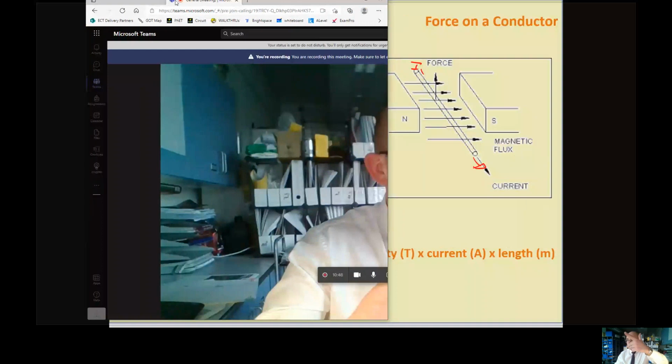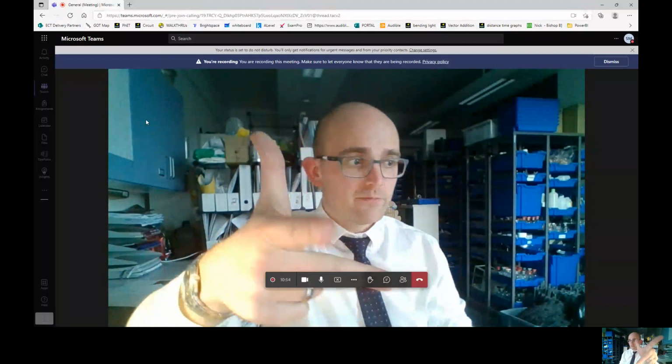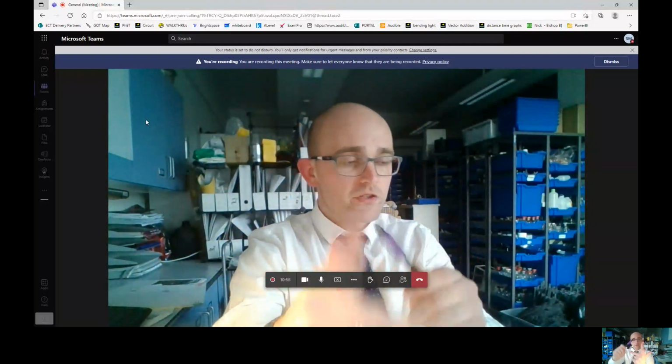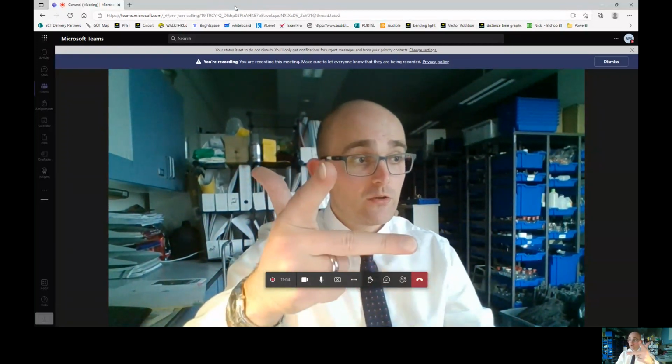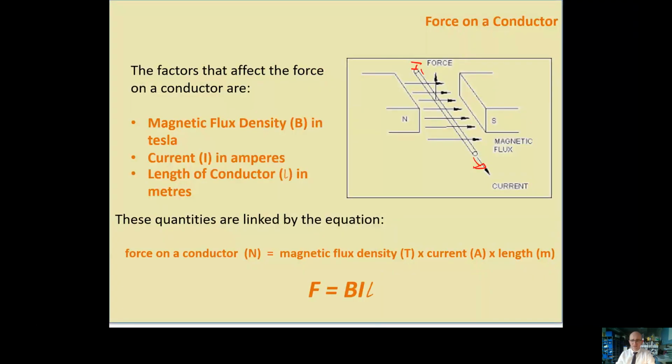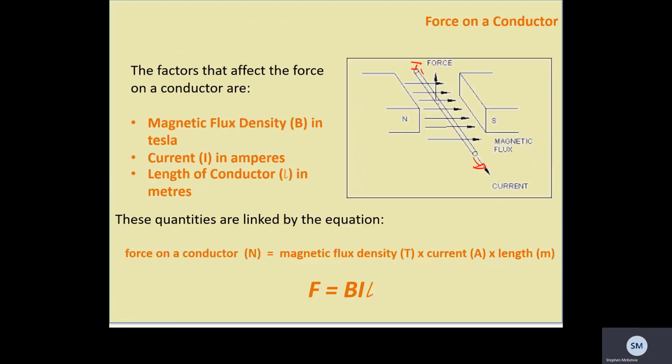So this is the FBI thing. I've got a right angle there, and I've got a right angle there, and you put it out like a little gun. Force on your thumb, magnetic field on your first finger, and current on your middle finger. Don't tell anybody that I just flipped my middle finger at you, because I could get in trouble. I've lined up my middle finger, pointing north to south, so I know that the direction of this force is going to be upwards. B going that way, I going that way, F going that way.